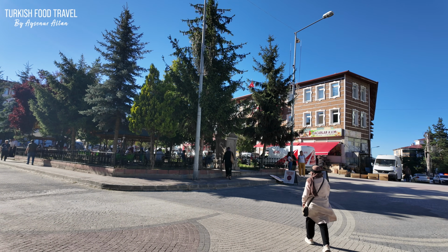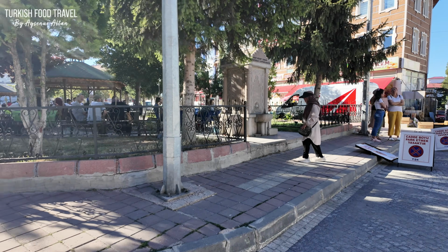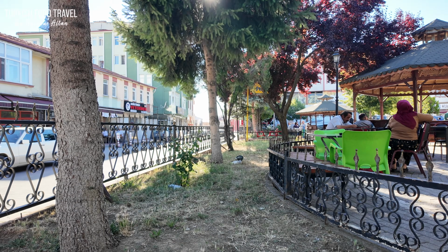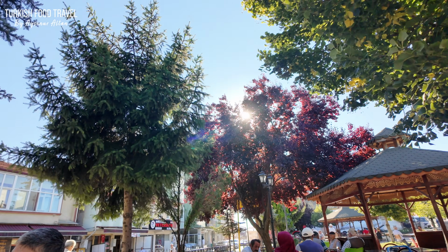After our walk, we return to the main square, the heart of the town. There is a small çay bahçesi where everyone knows each other. People come and go throughout the day to rest, to talk, to watch life pass by.